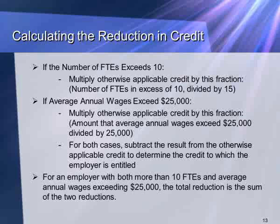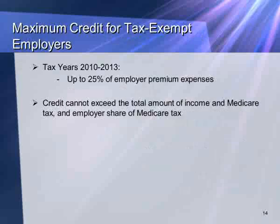In both cases, the result of the calculation is subtracted from the otherwise applicable credit to determine the credit to which the employer is entitled. For an employer with both more than 10 FTEs and average annual wages exceeding $25,000, the reduction is the sum of the amount of the two reductions. This sum may reduce the credit to zero for some employers with fewer than 25 FTEs and average annual wages of less than $50,000. So Sarah, what is the maximum credit available to tax-exempt employers?